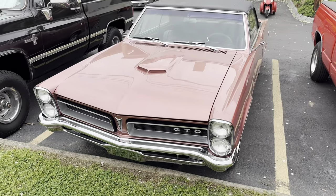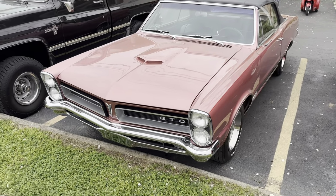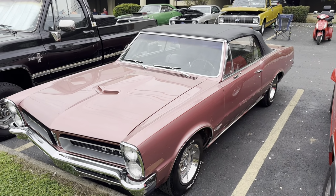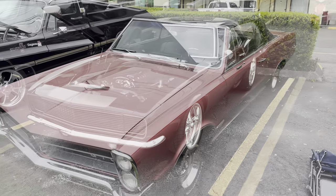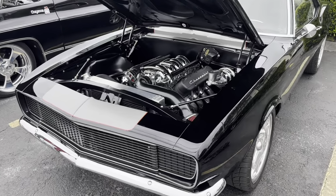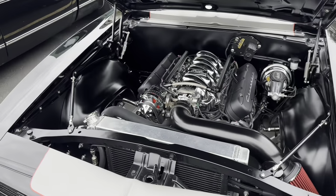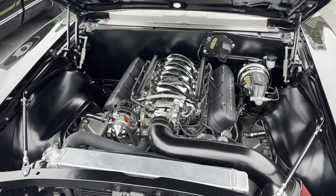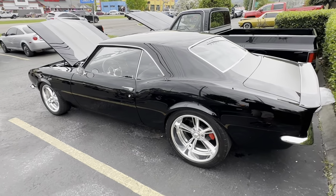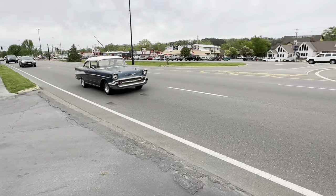Here's a Pontiac GTO convertible. I'm not sure, I think it might be a 65 model. Really nice Camaro, it is just really clean. I mean, super clean. Comes old 57 rolling by.